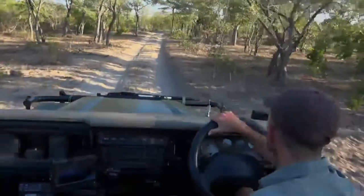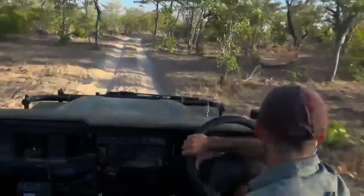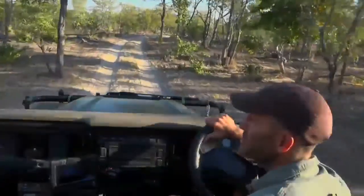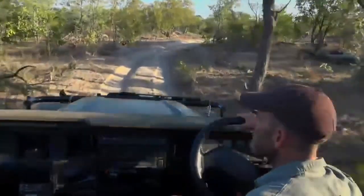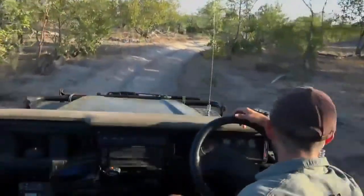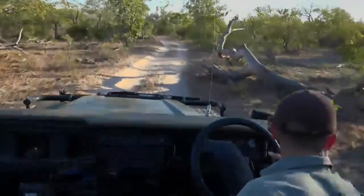There's water, there's shade, it's dappled light, and it's just very beautiful. Well, it was this morning. I'm not sure what it'll be like today, this afternoon. But we'll go and have a look-see. But first, we'll pop into the waterhole at Arethusa.